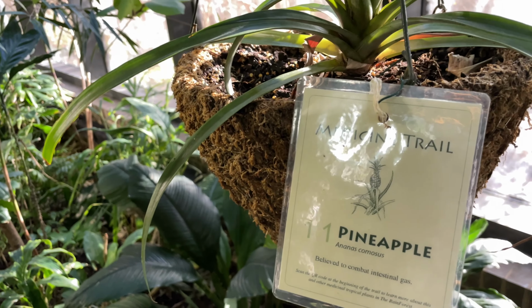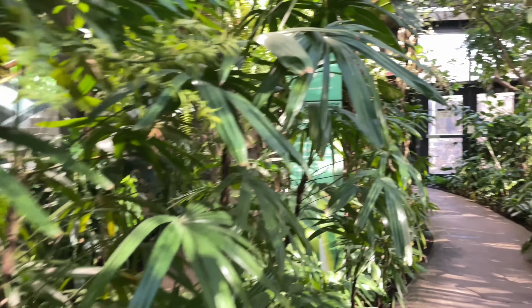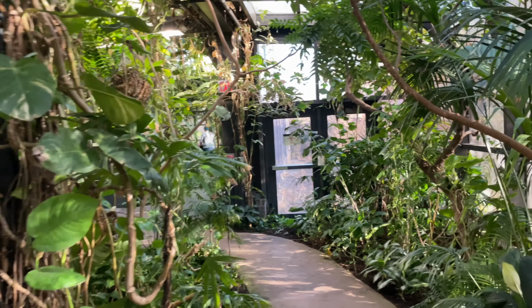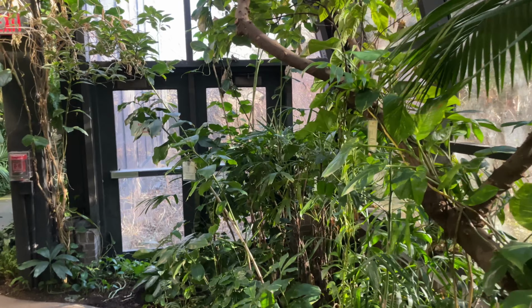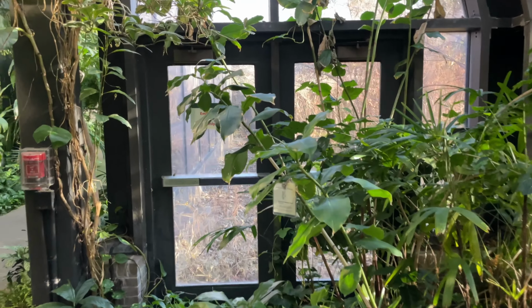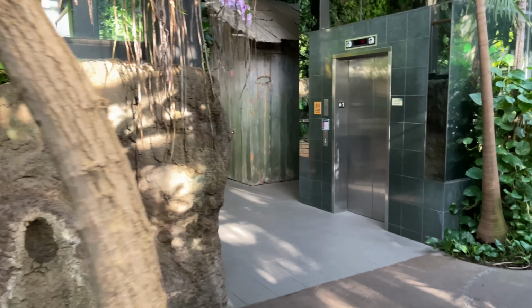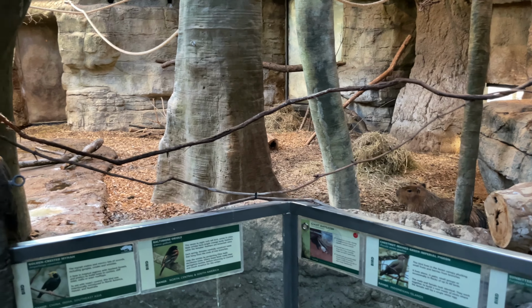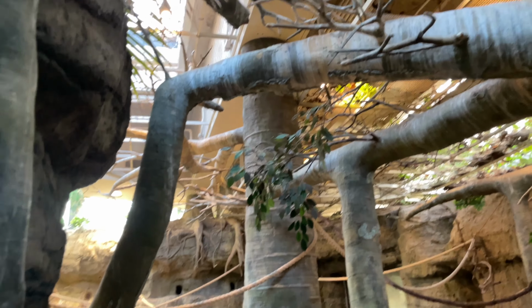There are so many things that are critically important that if we lose them, they will have a very noticeable detrimental effect on how we are able to live our lives. And recognizing this with all of these plants, I thought was really, really cool. Plus, they're really pretty. Now, then it opened up into this aviary section.